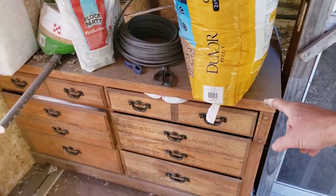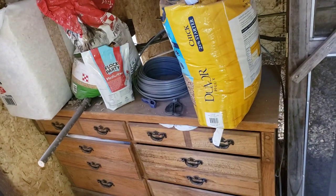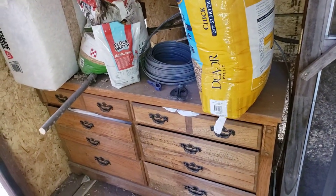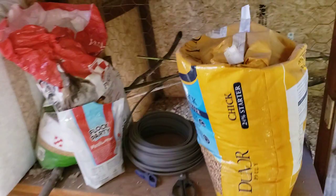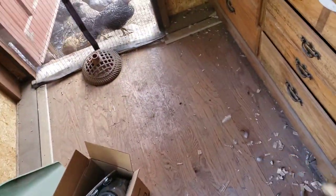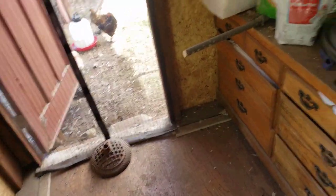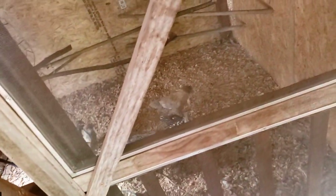An old dresser. I'm going to make that into some places for them to lay some eggs. And I've made them some roosts. It's all leftover oak flooring from when we built the house. Well, it's engineered oak. Hi, chickens! Everybody's coming in here to say hi.